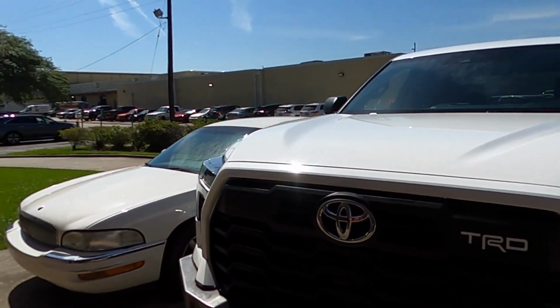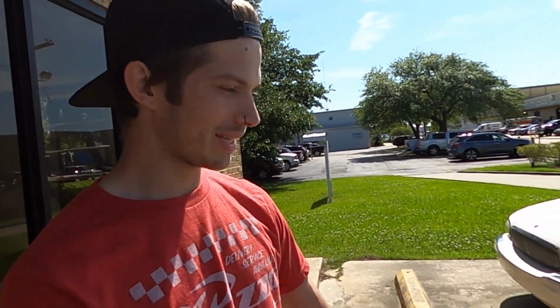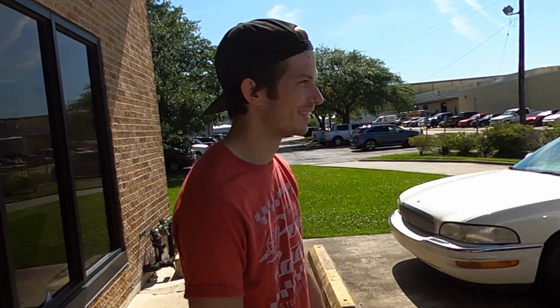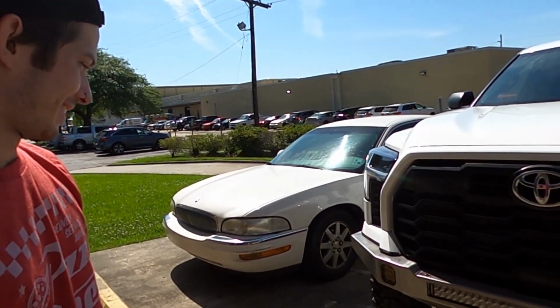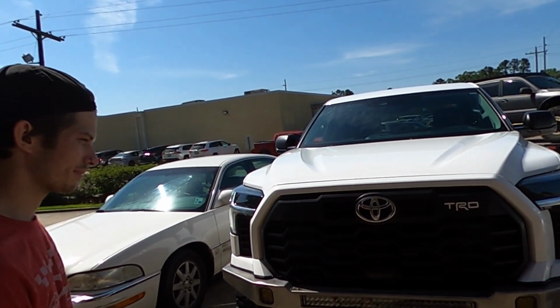Oh man. Whenever I drove it back from getting the alignment, everybody was taking pictures of it, because you've yet to see one with the bumper plus these big girthy tires on it. All the big truck dudes were looking at it like, ooh. Man, this thing is so awesome. You guys are awesome. I can't believe it.